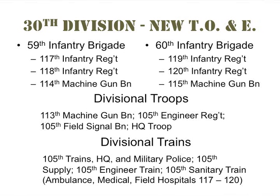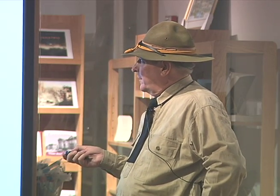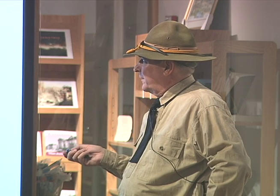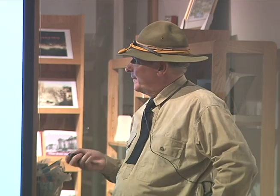The 120th was what had been the old 3rd North Carolina Infantry Regiment, and some of those units were from this area. So it's possible that some of those men came from right around in here. The divisional troops were the 113th Machine Gun Battalion, 105th Engineer, 105th Field Signal Battalion, and the headquarters troop, which had started out as cavalry and also included the 105th Military Police, which had been the 1st North Carolina Cavalry.